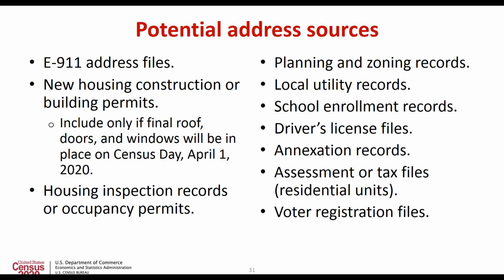The tax assessment files, the grand list in Vermont, is a great place to corroborate the E911 address list for defining the residential status for the E911 addresses. And then you could also use things like voter registration files, but since not everyone registers to vote, that would be an incomplete list. So they all have strengths and weaknesses.